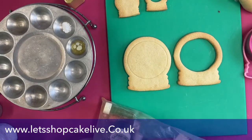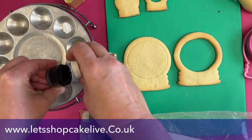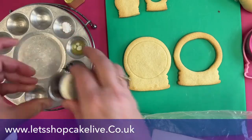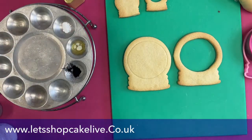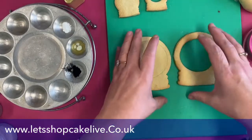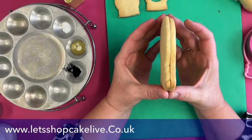So I've got my little bag of colours here. So we just use dusting colours, nothing too complicated. And we just put a little bit of black in there. You don't need very much. I mean, I'm actually putting in more than I need, but that's okay. And they're not too expensive to keep replacing either. They're quite reasonable. So you're going to make your cookies. I'm just going to turn them that way so you can see how thick they are. You don't have to make them too thick.